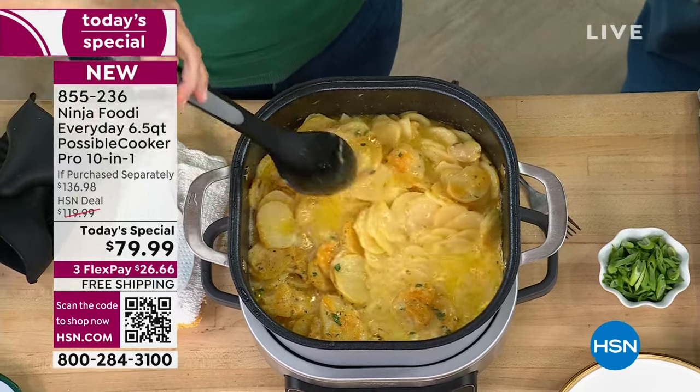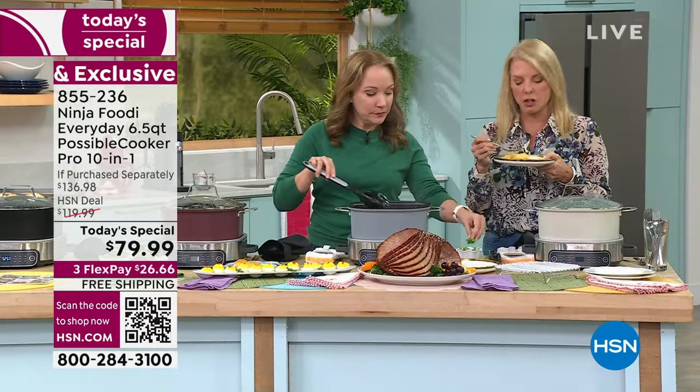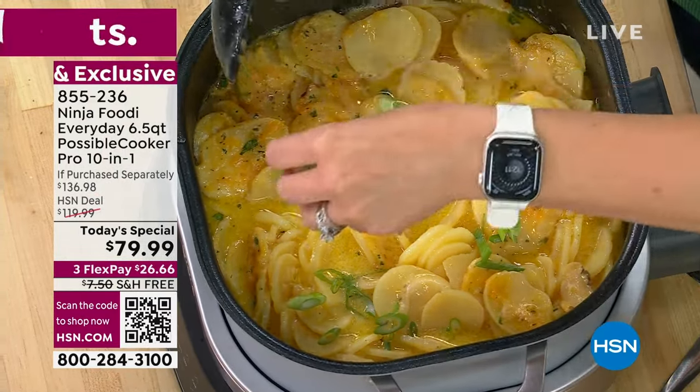You know what I think keep warm is underrated? A lot of people are afraid to use keep warm because they think, oh, it's gonna overcook. No, when it's a Ninja, they do it specifically that it keeps at the perfect temperature without overcooking it.